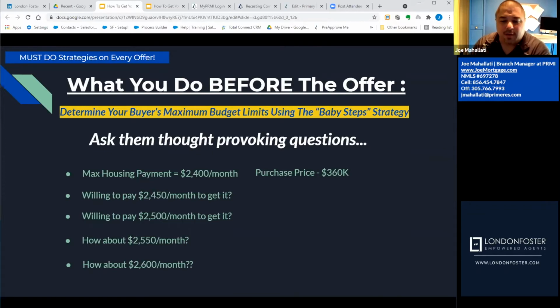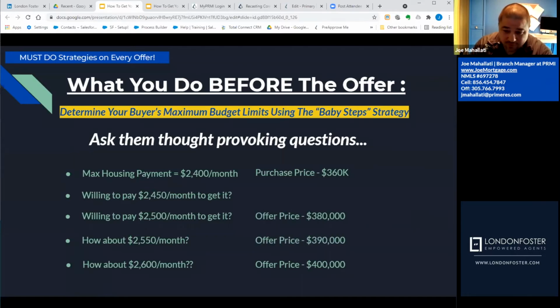Here's the funny thing. If they go from $2,400 and they know it's a $360,000 property and they're actually willing to pay the extra $200 and that's their limit, here's the interesting thing. Now you can offer a price up to $400,000. That's an extra $40,000 that they can qualify for. And if you look at each increment of $50, it gets you about a $10,000 increase on the purchase price.